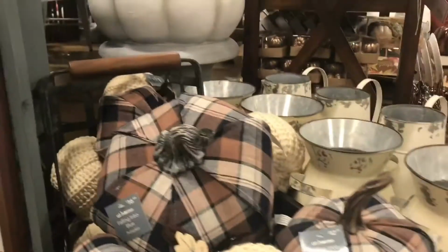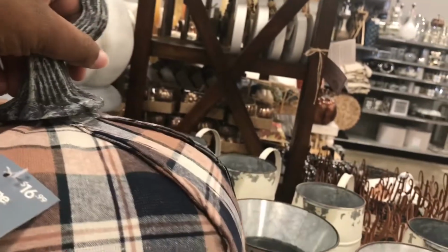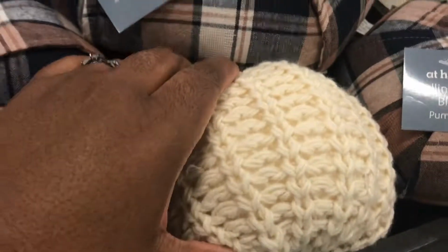More Christmas, of course. These are just adorable. That's gonna come off. That glue is coming loose. But we got like the little sweater.